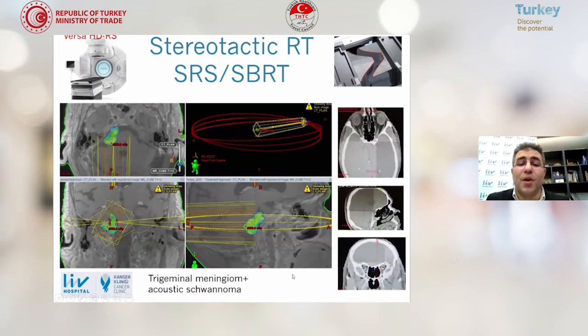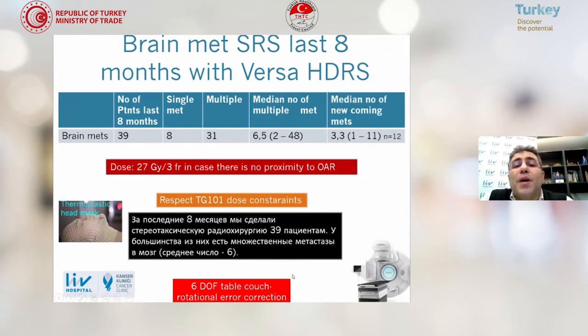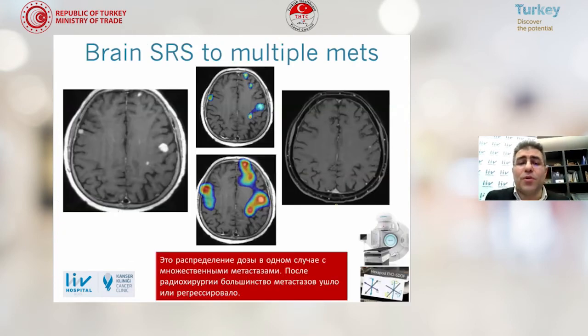This is a trigeminal meningioma. If you look at our brain metastatic cases, for only the last 8 months, before we had true mistakes, but we just changed our device to Versa HD RS, and in 6 months we treated almost 40 brain metastases cases, with almost 6 metastases in each case, and we try to respect those constraints. We give 27 Gy in 3 fractions if there is no organ at risk problem. This is the 14 metastases case. As you see, at full dose and half dose, the metastases are effectively gone after radiosurgery.